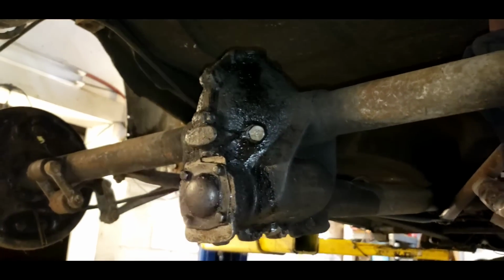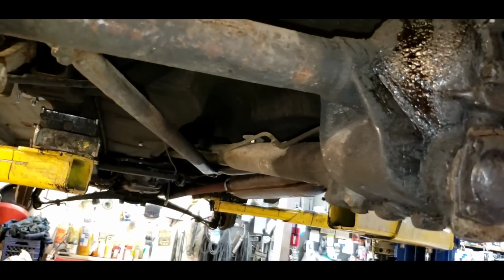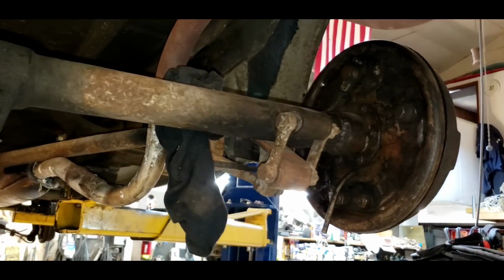I was told to check the oil in it. There's a lot of things that predate me on this car. This car is a 1948. I'm a product of the 60s, so very interesting.